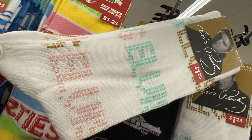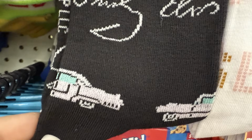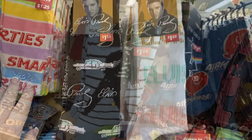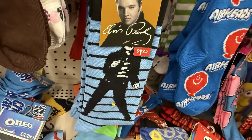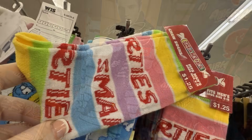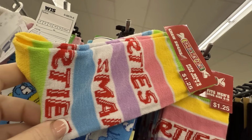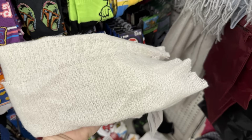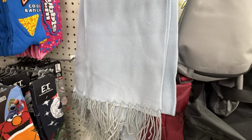There's the solid black. They had some with the white background and the pastel colors, the pink Cadillac, and even some with him dancing in the background with the blue background with the black stripes. Then there were some of these Smarty socks, some more of the candies. Also, they had their winter scarves starting to come back in. They had the neutral colors as they had out last year. It's a close-up of what the material looks like for the scarves. And then they had a couple fleece scarves in the blue, red, and gray.